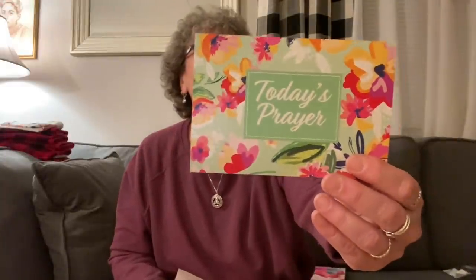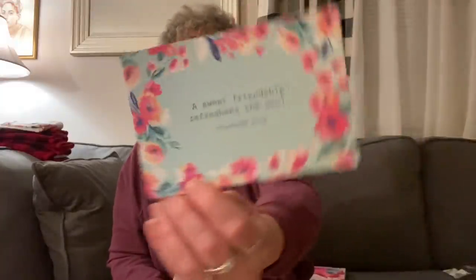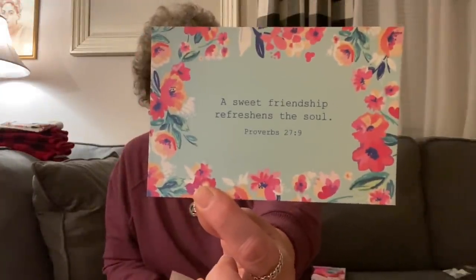A special wish for special you. Wishing a joy-filled Easter to someone who fills the world with joy. Happy springtime to Kathy and family from your friend, Melanie and babies. God bless you and keep you and your family in his care. And she sent me one of the prayer cards, today's prayer. A sweet friendship refreshes the soul. It surely does.